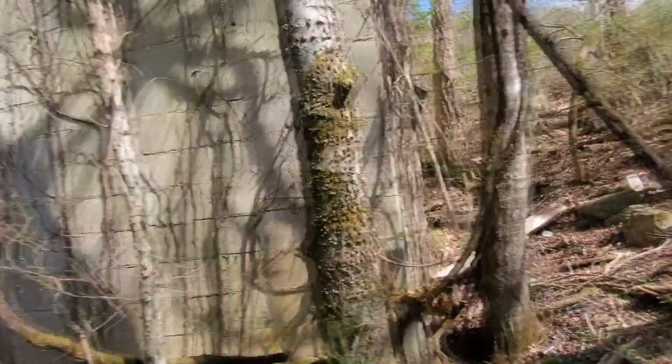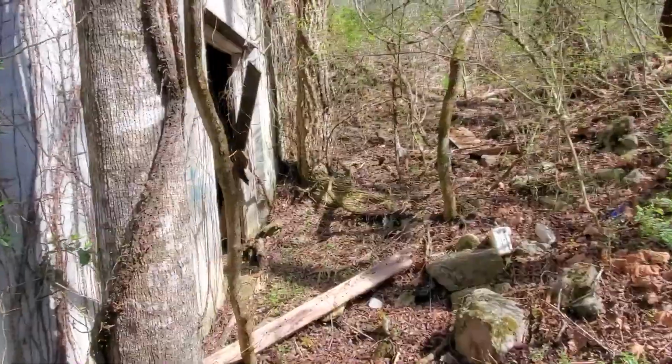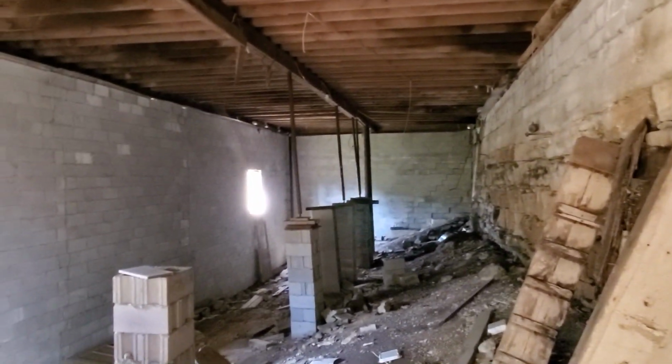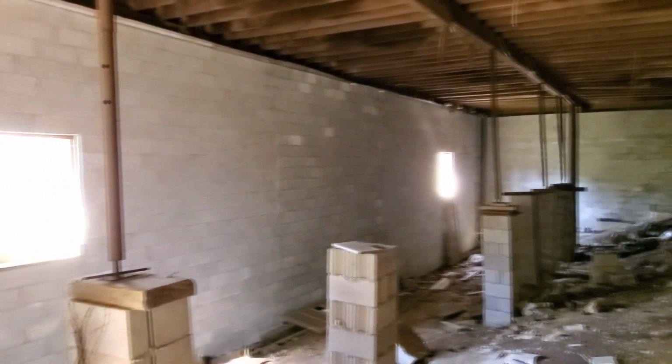Oh, looks like there's a way to get in on the other side. Let's go look. Yeah, we found it. Here we go. Nothing much in here. Just looks like an old basement area where they built this building off the side. Wow, look, I can look straight up where the fire was.